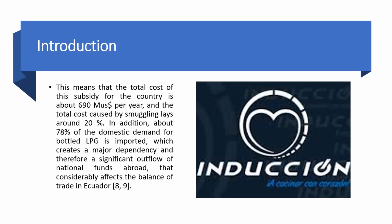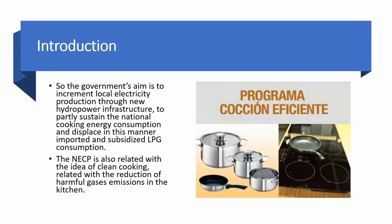In addition, about 78% of the domestic demand for the LPG bottle is imported, which creates a major deficit and therefore a significant outflow of national funds abroad that considerably affects the balance of trade in Ecuador.